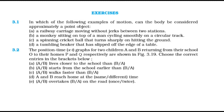So in the first case, it is said that a railway carriage moving without jerk between two stations. The size of the carriage is very small as compared to the distance between the two stations. Therefore, the carriage can be treated as a point size object. Therefore, A is correct.